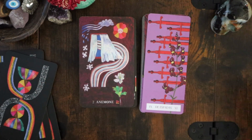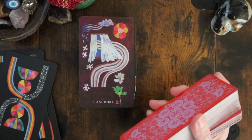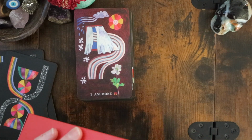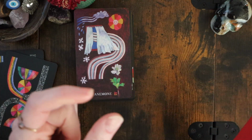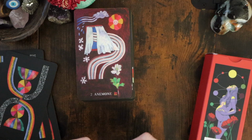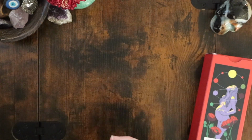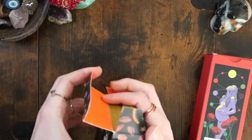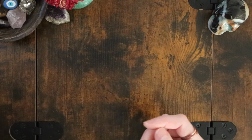Anemone. I just love to say the word anemone. So, Jonasa Jaus, the 8th edition, red. This is the only Jonasa Jaus deck that I have that is actual standard-ish size. I have the little mini Jonasa Jaus 6, and then I have the Jonasa Jaus 6 Jumbo. And the Stunning Tarot, I have as well. But that's kind of off topic. So, Dirt Gems and Jonasa Jaus has been a good combo.